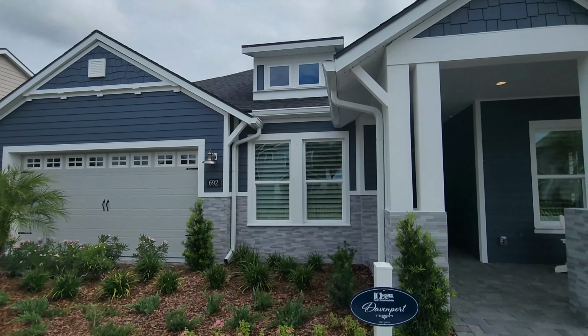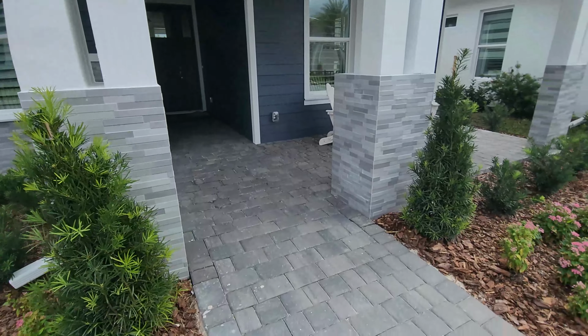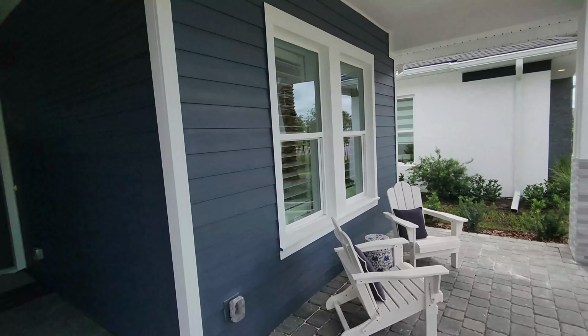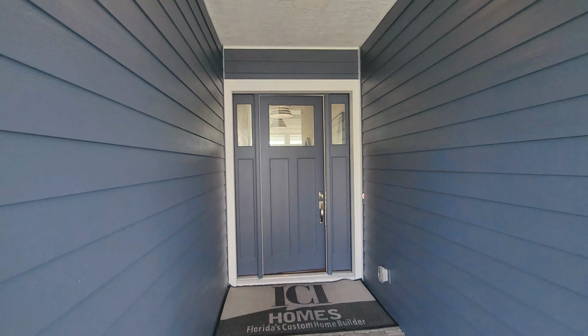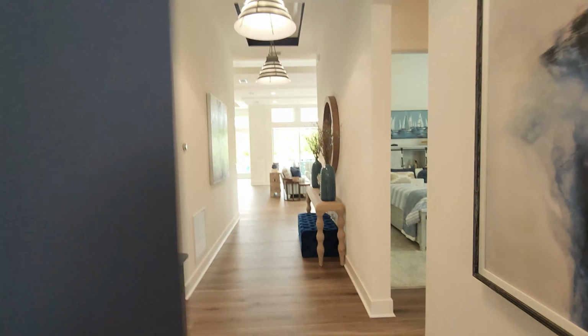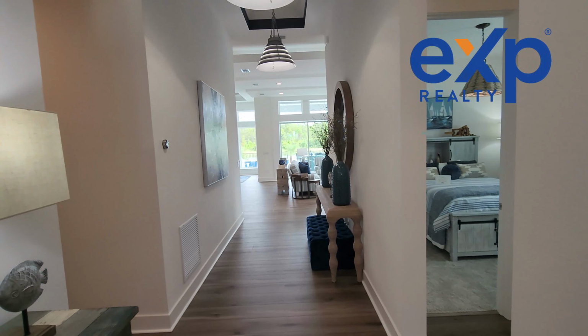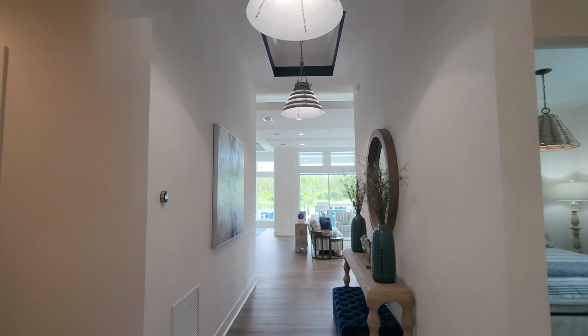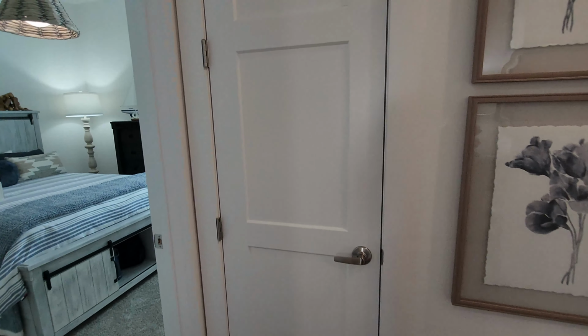So one of the first things you're gonna really notice when you get here to Mosaic is that ICI just builds a really nice home. They have a lot of options, a lot of different elevation options, colors. It's just gonna blow you away. I love walking in the front door, seeing all the way down the hallway, right out to the pool in the back. These lights above us in the entryway, just stunning.